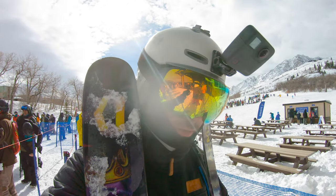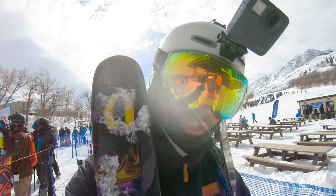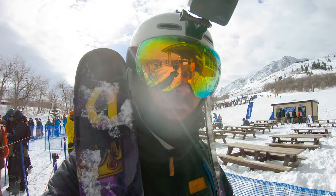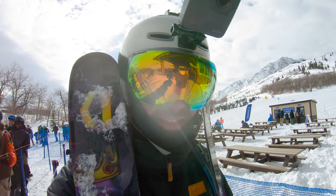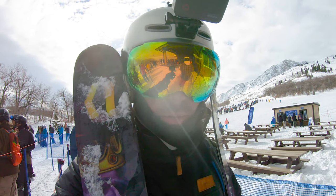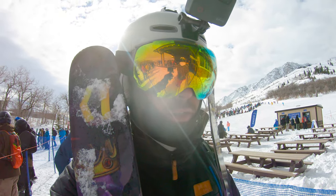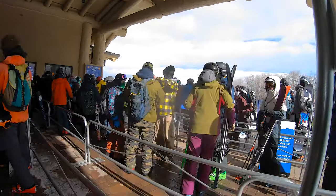I'm gonna see if I can traverse my way over to the other side of the mountain. And if the lines are that bad at the bottom, I might just take a break in the van for a little bit. Because I've probably been up here for almost 2 hours and I really haven't even skied yet. I've just been waiting in a line. And this is just really, really brutal. So we're about to load the gondola here soon, but it's literally been almost 40 minutes, which is just nuts.